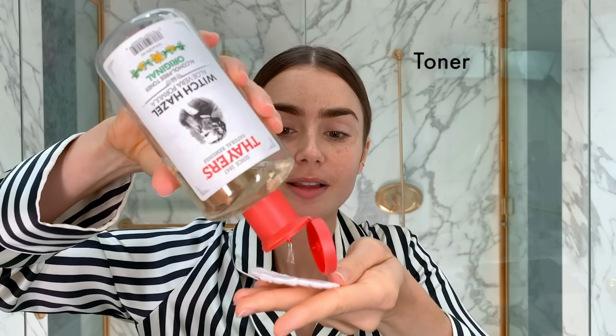Okay, now that my skin's all dry, I'm going to apply the next step, which is toner. I've always used this toner with witch hazel because it's just such a classic. A little bit on a cotton pad. You just wipe it all over.